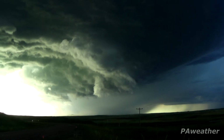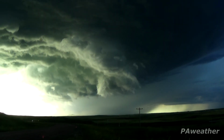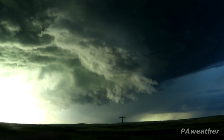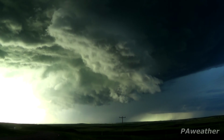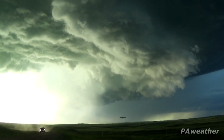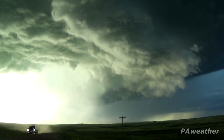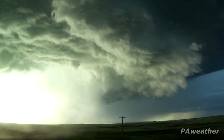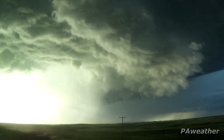Standing on that hill was an unforgettable experience. Feeling the raw power this storm exerted, feeling it breathe and grow above us. This storm was like nothing I had ever seen in person, a classic Tornado Alley high precipitation supercell, constantly transforming from one incredible structure to the next.